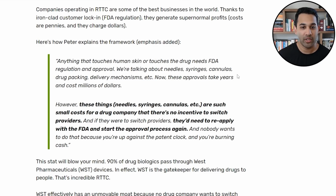So needles, syringes, cannulas, drug packaging, delivery mechanisms, everything. Now these approvals take years and they cost millions of dollars. So once a company gets one, they're set, right? And these things like needles, syringes, and all that are such small costs for a drug company that there's no incentive to switch providers. Because if they did switch providers of whoever's giving them that stuff, they need to reapply with the FDA and start the approval process all over again.